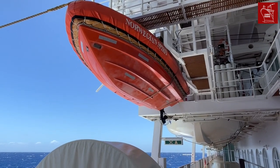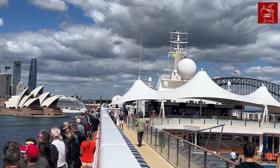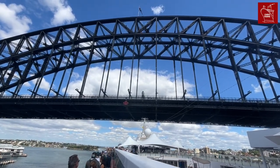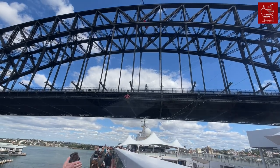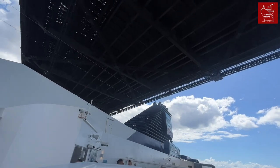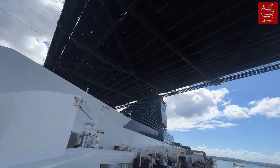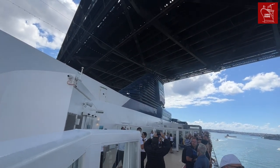Our cruise came to an end all too fast, but not before the spectacular arrival into Sydney Harbour, marking the first time an NCL ship had been in Australia since the pandemic. As my cruise on Norwegian Spirit drew to a close, I found myself even more excited to try more NCL ships, and I am keen to experience this ship again.